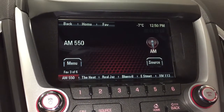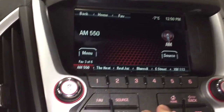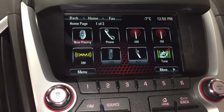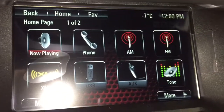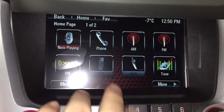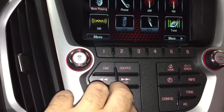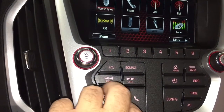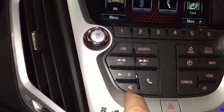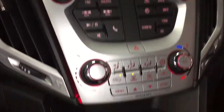AM, FM, Sirius XM satellite radio, time and temperature display, 6 presets for your favorite radio stations. And anytime you want to get to the home screen, you just press this button right here. You can see you can pair up your device for your hands-free calling. Also compatible with USB and auxiliary power. Favorites as well. Audio source selector, you pair a device up, you can scroll through some tracks right here, and you got hands-free calling options here from the keypad in addition to the steering wheel.